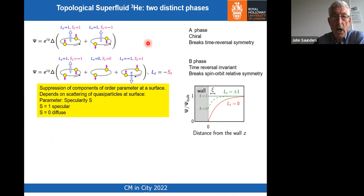so just to review then, here are the two phases of bulk superfluid helium-3. The chiral phase is an equal spin pairing phase, so it just has up-up and down-down pairs, which condense with their orbital angular momentum pointing in the same direction. And this state breaks time reversal symmetry. And then we have the B phase, which has all three components of the spin triplet that essentially forms in something related to a total angular momentum equals zero state. And that's kind of at the root of why its gap is isotropic. It's time reversal invariant, and it breaks spin-orbit relative symmetry.